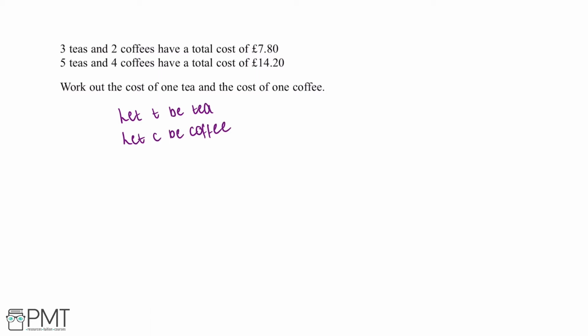So 3 teas and 2 coffees are equal to £7.80. So 3t plus 2c is equal to £7.80. And then 5 teas plus 4 coffees is equal to £14.20. Now this is where your first mark will come from. So the next thing we need to do is eliminate one of these variables. Now in order to do this, we can form a set of simultaneous equations for these 2 equations here.